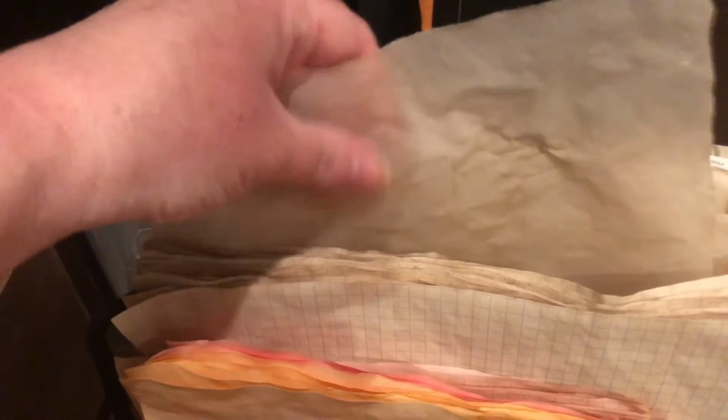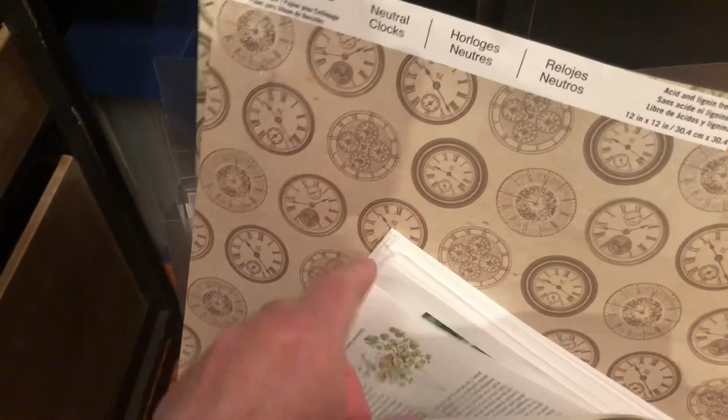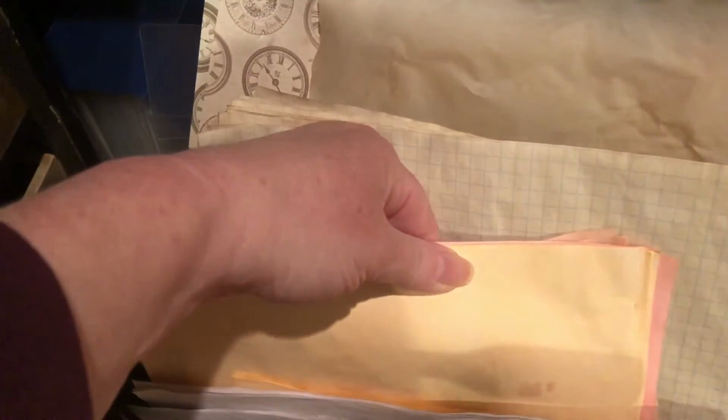Over here, I have some of my coffee dyed papers, and I was tracing paper. I'm not sure. I think I might try to iron that and see how it comes out. It's very stiff and thick. I have stuff that I want to tea dye. Actually, these are tea dyed. I say coffee dyed, they're tea dyed, and these are water bathed. And I have some stuff back here.